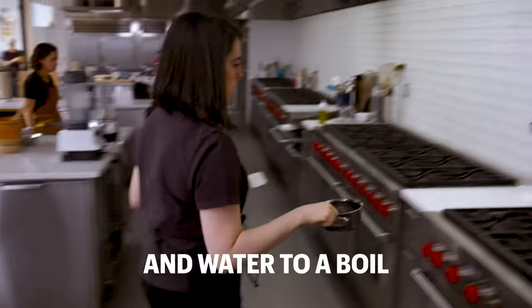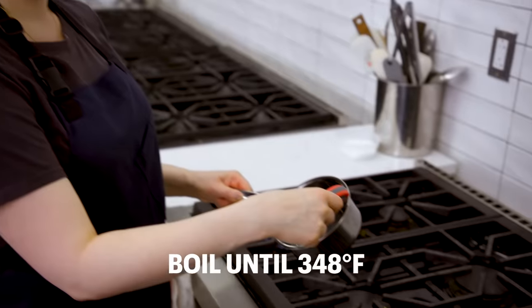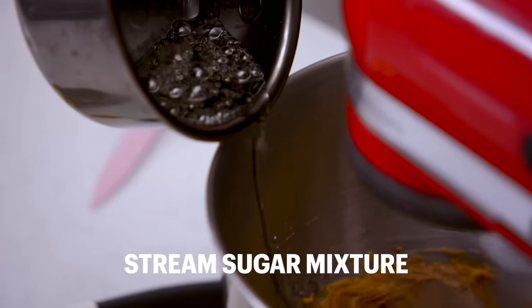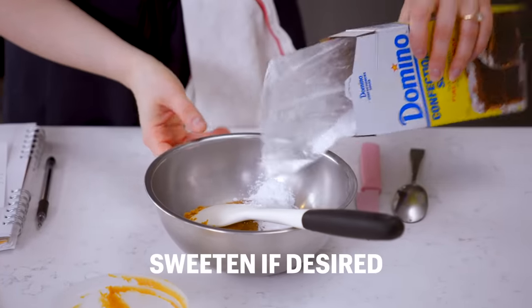Bring 1/2 cup sugar and 3 tablespoons water to a boil, stirring with the heatproof spatula to dissolve the sugar. Boil until the sugar syrup reaches 348 Fahrenheit. Turn the mixer on medium high and slowly stream all but 1 tablespoon of the sugar syrup into the peanut butter, transfer to a bowl, and let cool, then stir in more powdered sugar to sweeten if desired.